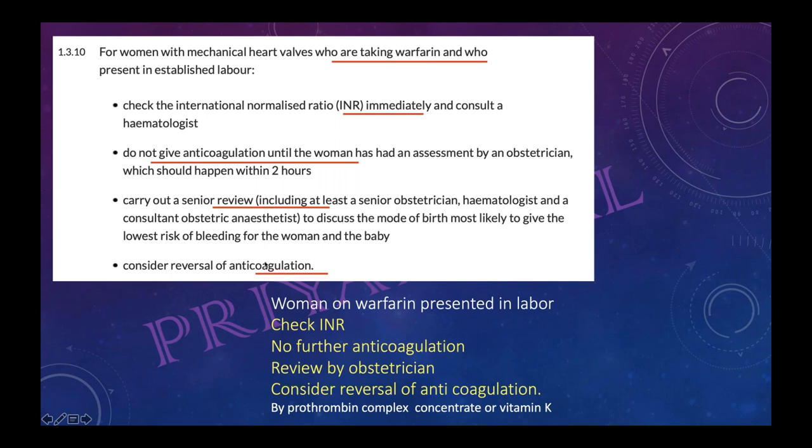On the other side, if the same situation is there and the patient is on heparin, then reversal of anticoagulation will be done with protamine sulfate. Okay, so this is from the guideline summary.